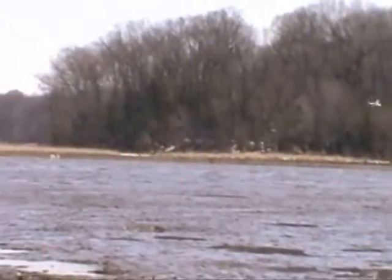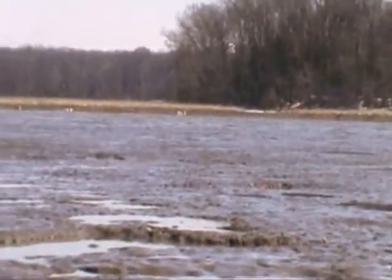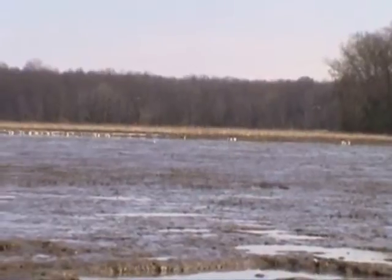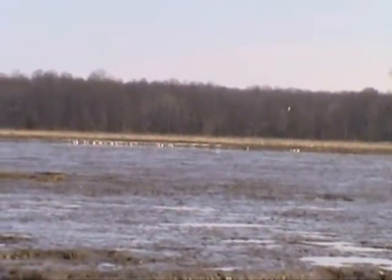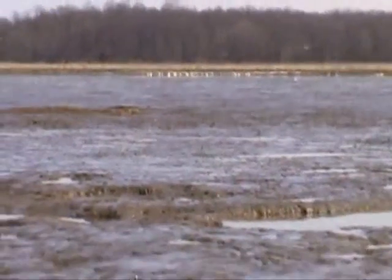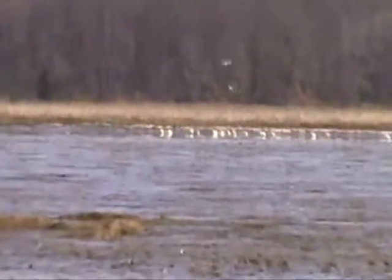We thought we'd get out today. We bought a canoe the other day, and we're at the Mattawoman Creek today. Temperature's in the 40s, a little bit of a wind. Bright sunny, as you can see. Still have a pretty good bit of ice and snow.